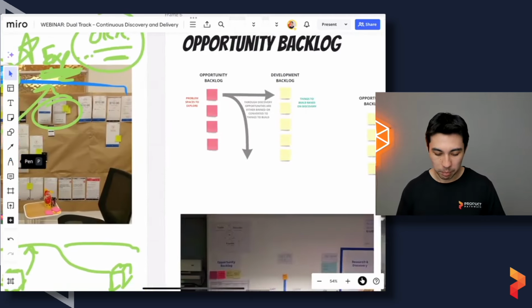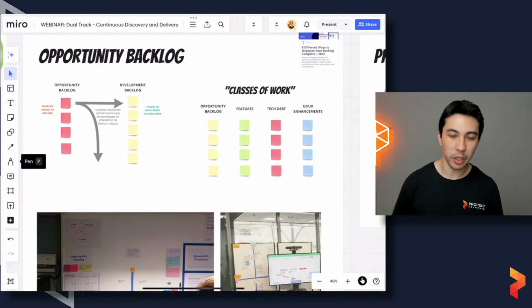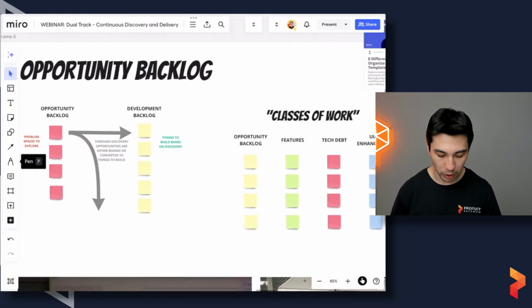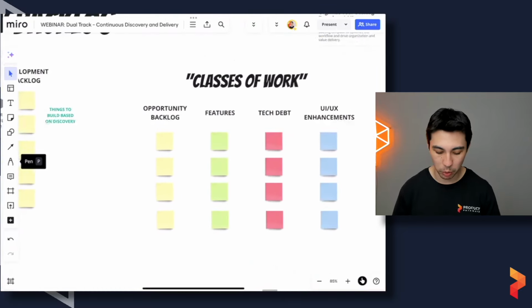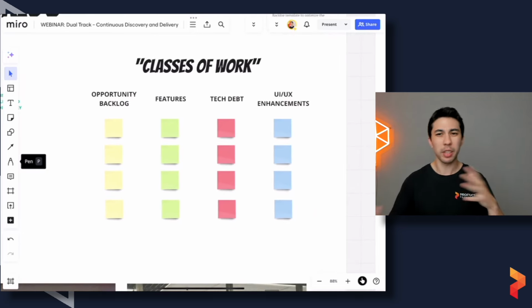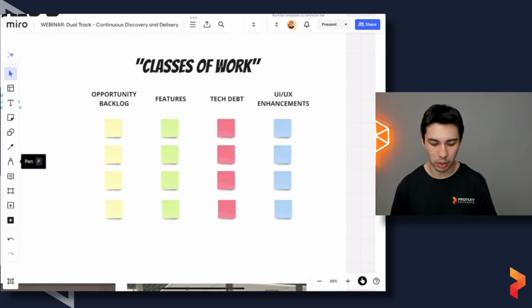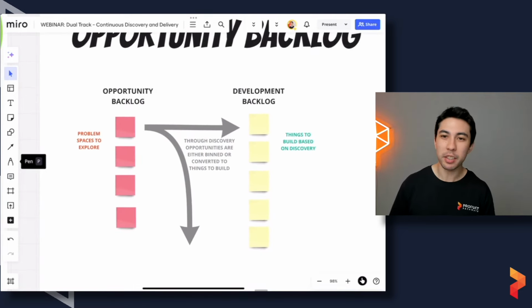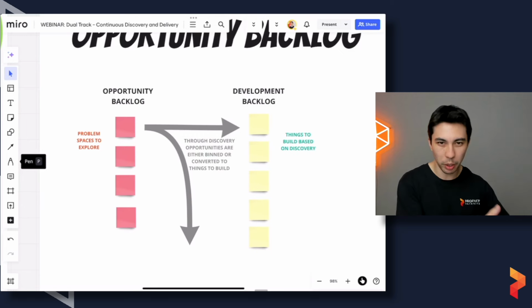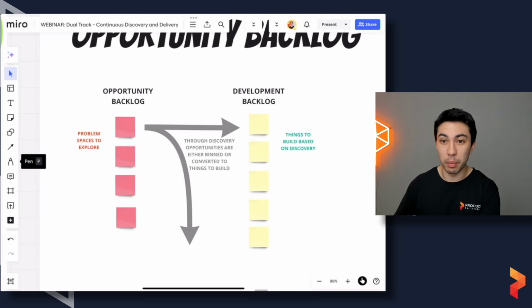A few other things to touch on. This way of working often means that we are also kind of separating our backlogs. I'm actually a big fan of doing classes of work where we start to divide things up between tech debt and UI and features and that type of stuff. But at a bare minimum, you need to start to think about separating opportunity work. In other words, what are the things you need to do discovery on versus development work?